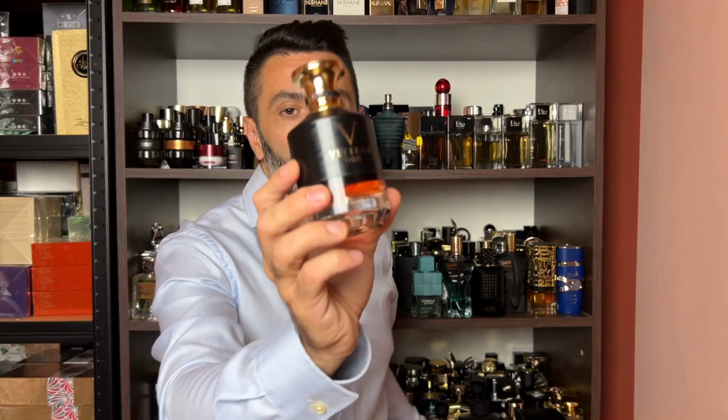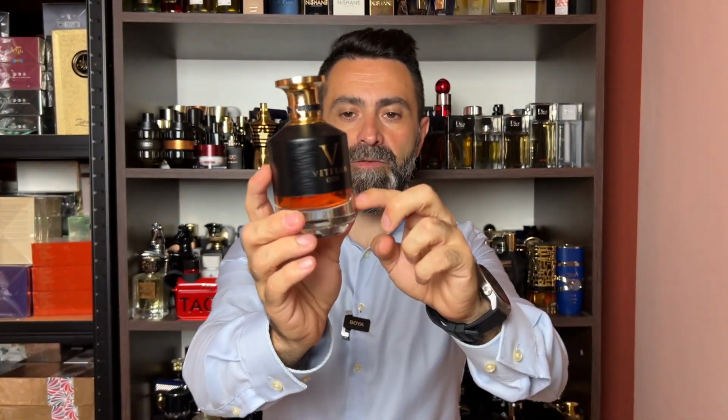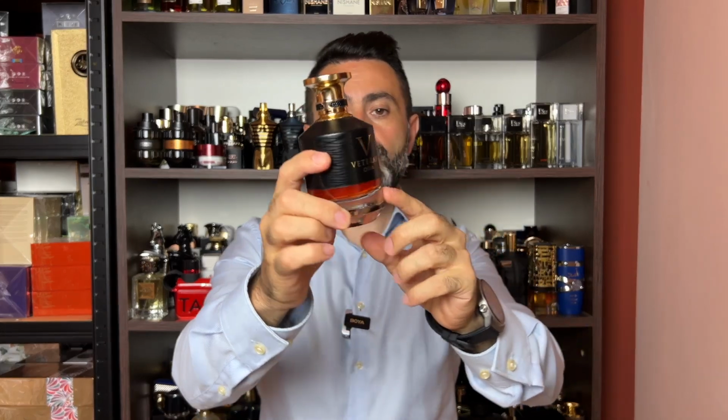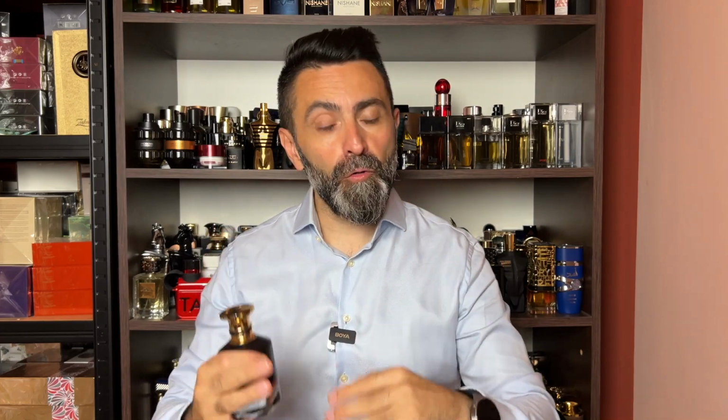And then this is how the bottle looks. Again, pretty much the same color combination with a nice gradient color inside here, or maybe that's the juice color. All around, what I like about both fragrances is actually that they're not cloning the box and the presentation, the bottle design of the original scents that they have been inspired by.